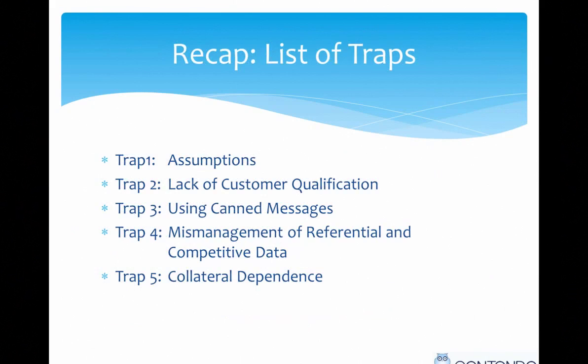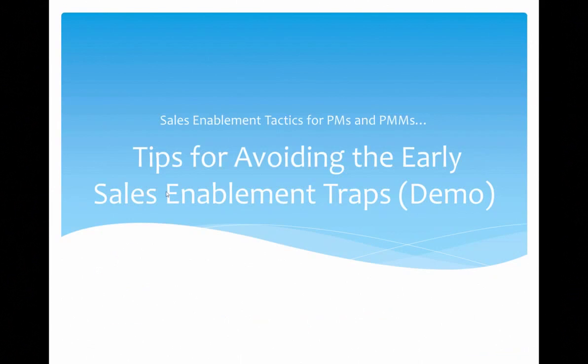Get as many anecdotal pieces of evidence as you can, both for competition and for references. So understanding how the customers are using the product and making it available for all the teams is critical. And trap number 5, avoid the collateral dependence at this stage of the game. And now what I'm going to do is transfer this to Aviv, who will walk us through a couple of demos. Thank you, Asaf.